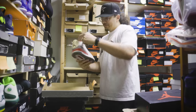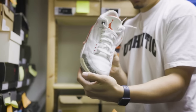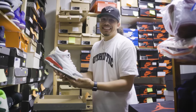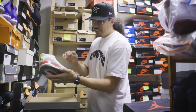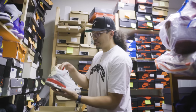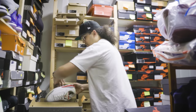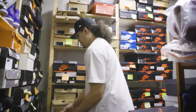Ooh, here we go. Derek Anderson, Katrina 3s. I think these are size 13 because these are the same size as me. Yep, size 13. They had a little beat, they got a little yellow in and the paint cracking and everything. This shoe is very old, early 2000s. Like, the leather on these though, insane, for sure, insane. You're gonna hear me say that often when it comes to different sneakers like this.